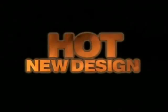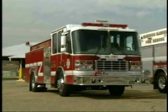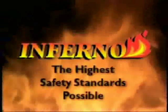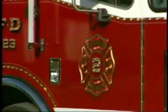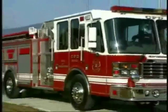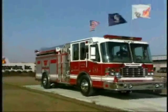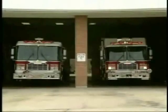emergency vehicles. Inferno offers major improvements in all of the important areas: better cab design, operation, driver visibility, maintenance, air conditioning, and ergonomics. From the beginning, we designed Inferno to set the highest safety standards possible. It's beautiful, but Inferno's beauty is more than skin deep. We attack the things that make a difference day in and day out. We listen to what you wanted every time you leave the station.